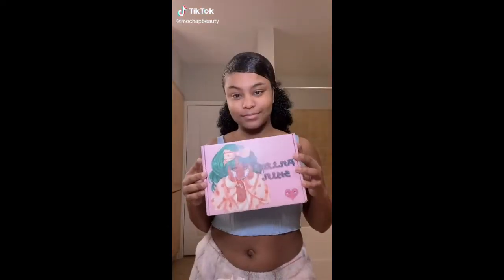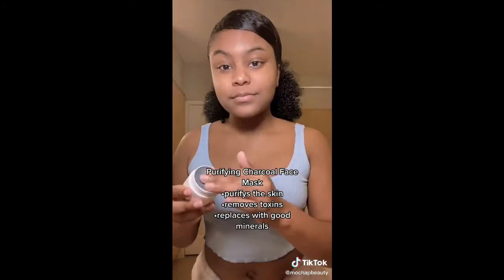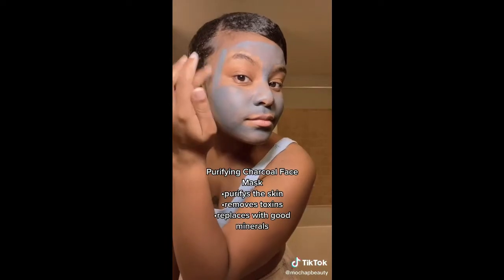I'm gonna show you all how to use the Anime Skin Collection. So first, I start off with the Jelly Face Wash, and this is a nice gentle cleanser. It washes off all dirt but doesn't strip your oils. Next, I use our Charcoal Face Mask. This purifies the skin, removing toxins, and also replenishes it with good minerals.